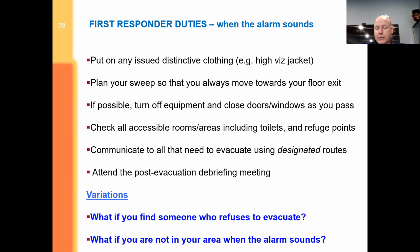So refuge points where people are left inside the building is a classic one. They're in a safe or low risk area, and they have to be left behind while everybody else gets out. It's always an emotional one, particularly when it's a disabled person, say in a wheelchair, and they just can't get out. But there is a reason for that. You don't want them to be trying to get down stairwells because the lifts are out, and whilst they're trying to get down the stairwell, other people go past, stampede on them, and then there's problems from that as well.